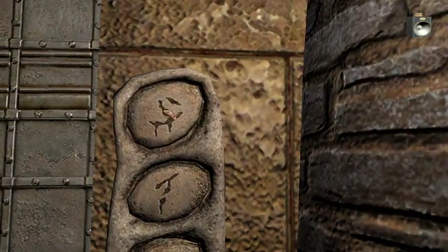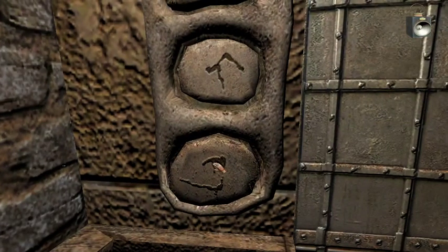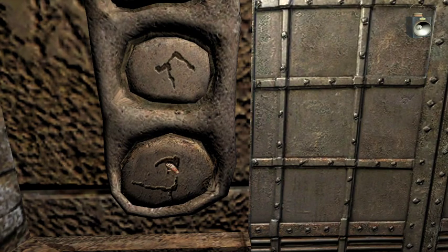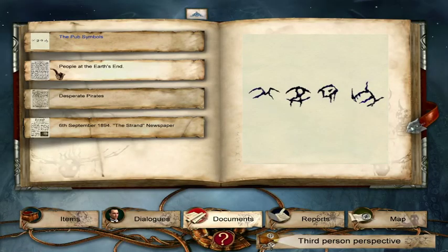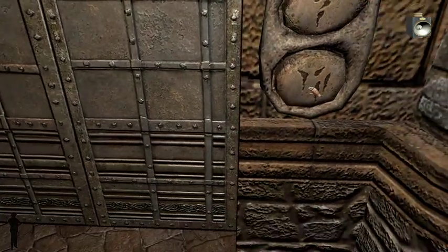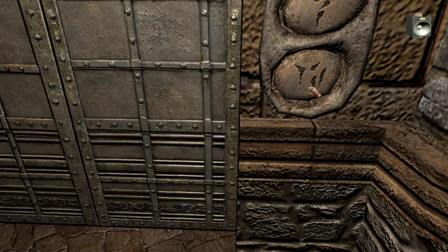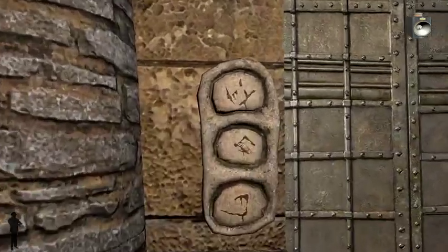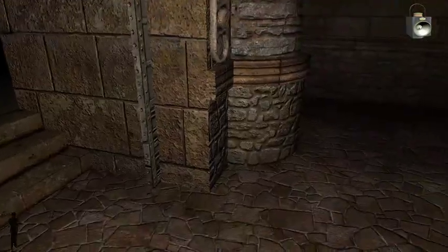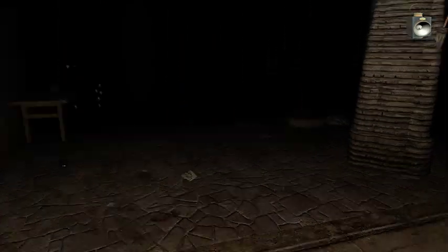This looks like it could be part of the eyeball. And the skull. Maybe that? Yeah. Okay. There's a body over there. Watson.